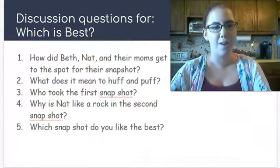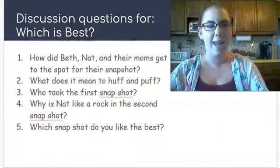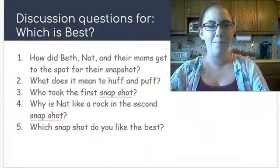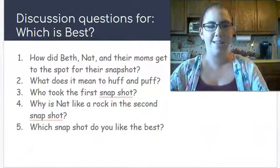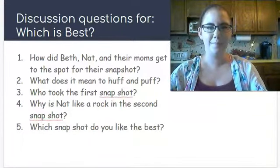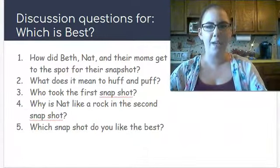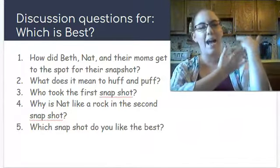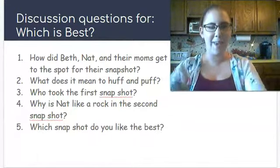Who took the first snapshot? Who took the one of Nat and Beth together? Beth's mom took the snapshot of Nat and Beth together at the top. In the second snapshot, why is Nat like a rock? They say Nat is like a rock because of the way he's being held up. He looks just like the rocks behind them. Is he really a rock? No, he just looks like it.